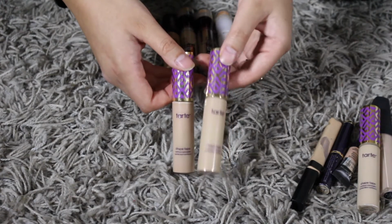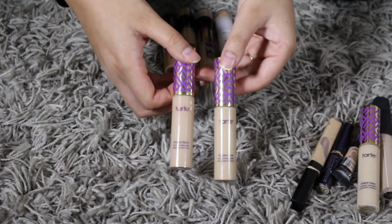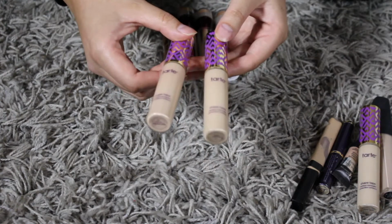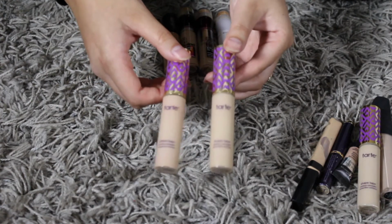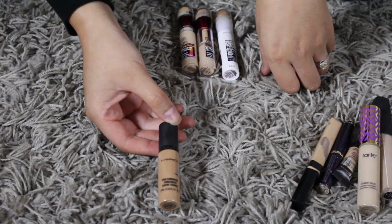If I use this in my inner corner and then this on the rest of my under eye, it just brightens the center of my face more. And these concealers definitely get all the hype that they should have. They are great concealers. I'm going to be passing on the MAC Prolongwear Concealer.